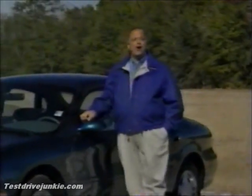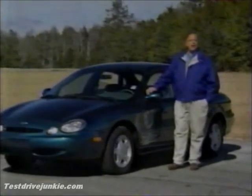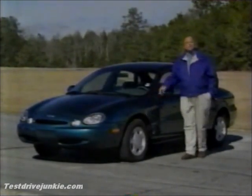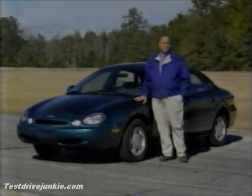But as time went on, the loyalty of Taurus owners was in doubt. Ford found that younger families were more apt to buy Camrys and Accords. So clearly, a major change was called for. And here it is, the DN101, the all-new 1996 Ford Taurus.